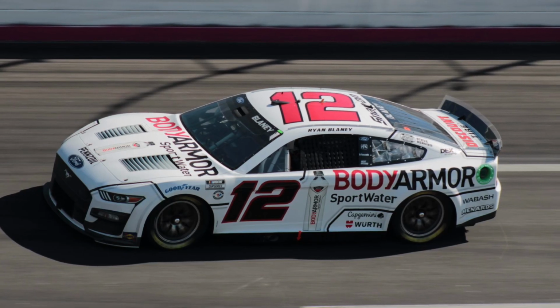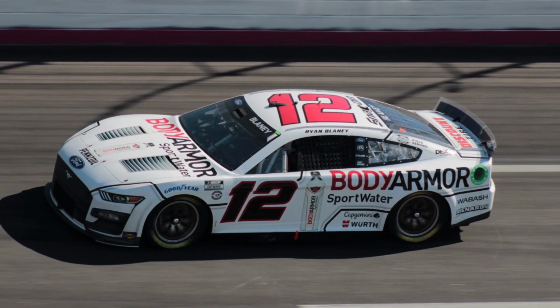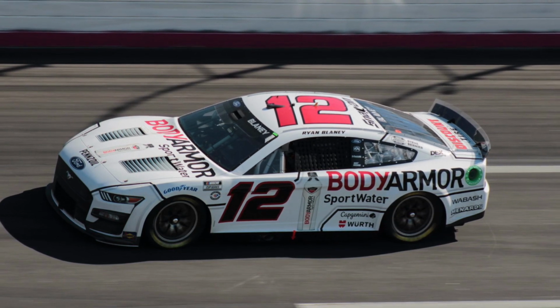We've now entered the podium. My top 3 favorite Ryan Blaney paint schemes of all time. Now, I know that I said I don't like simple designs, but this one I just can't get over. It's his 2023 Body Armor Sport Water design. I just don't know why. For some reason, I just really like this car.